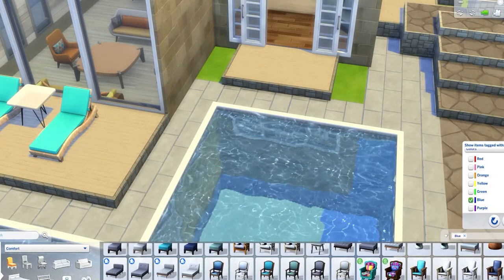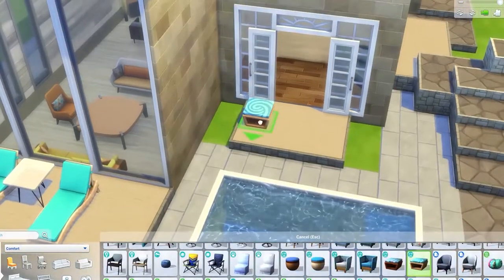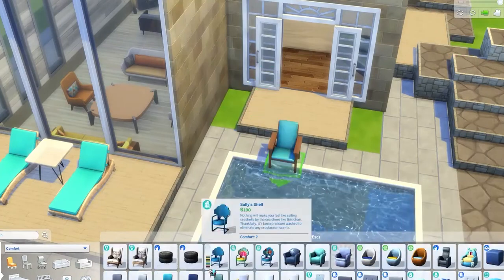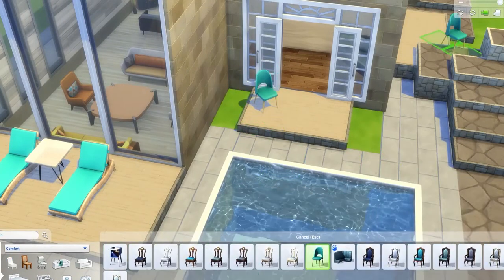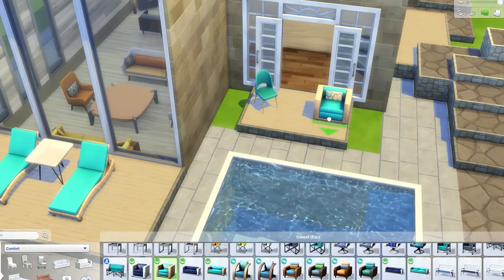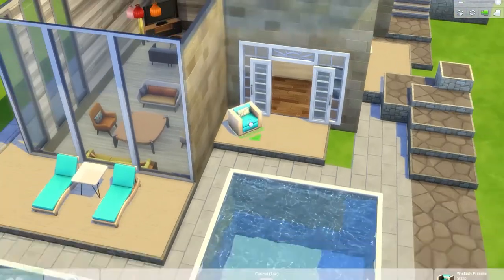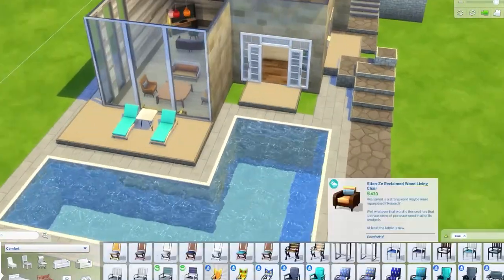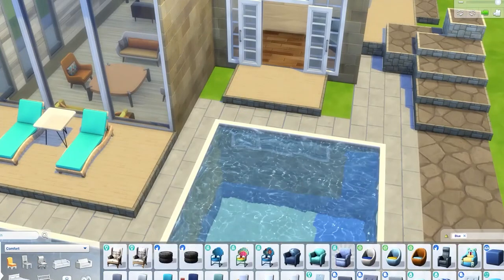Yeah, and you can tell that I really ended up liking that blue for the outdoor furniture. Like I said, I wanted the furniture to be bright because the whole rest of the house was kind of whites and off-whites and tans and stuff. So the furniture definitely gave it a little pop. I thought that looked cool.